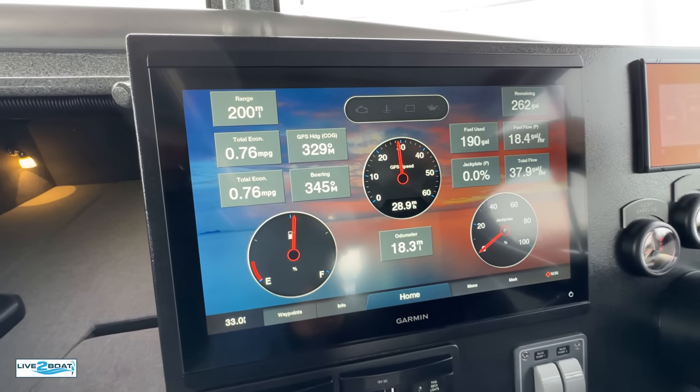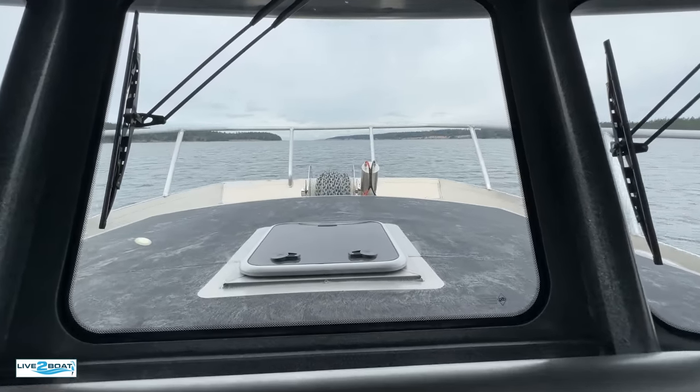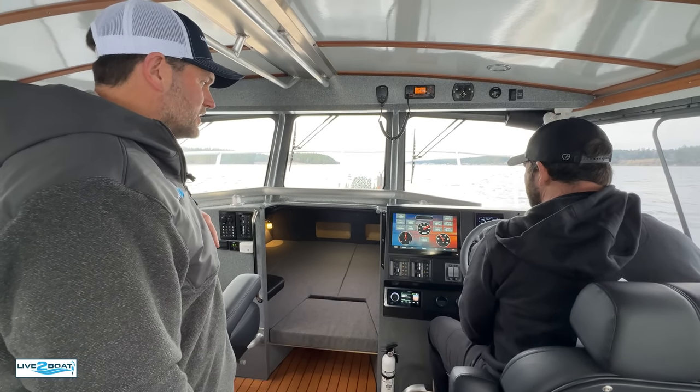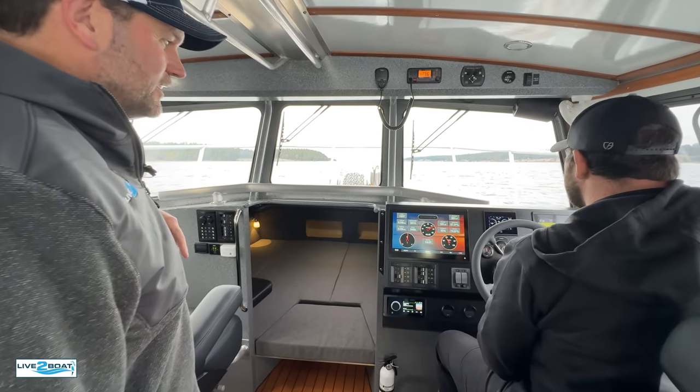Now let's see what this thing can do. That's a lot of boat. 44 miles an hour, 45 miles an hour. Excellent. What a blast.